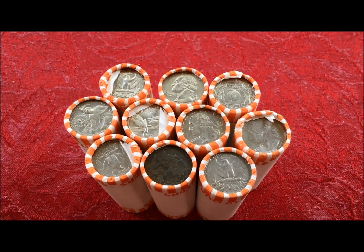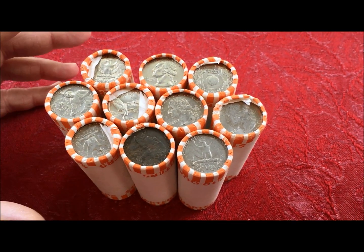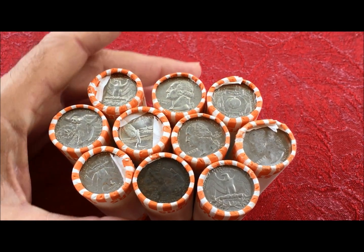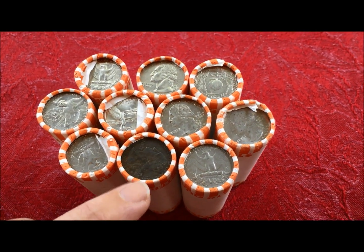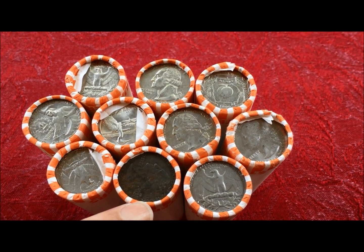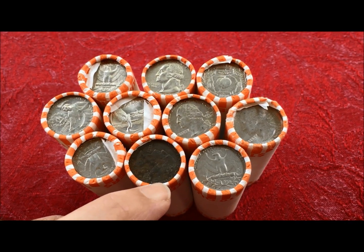This is our traditional kind of what we get started on. We're doing a coin roll hunt of 10. That first video you saw, we showed you the different banks. This is 10 rolls of circulated quarters from one of two different banks that use two different armored car companies.